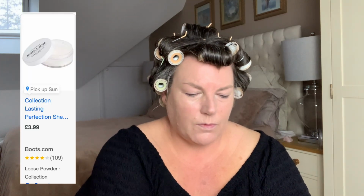Right, I recently bought this. It wasn't expensive. It was out of Boots. It's Collection Lasting Perfection Sheer Loose Powder. Because I literally go from cheap to expensive on things. There's no rhyme or reason with me. I think this was no more than £5.